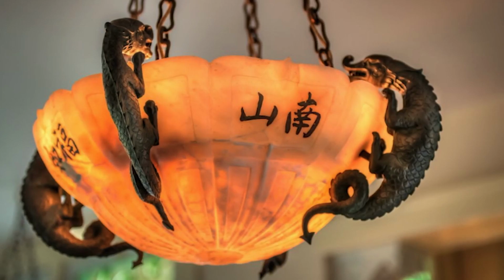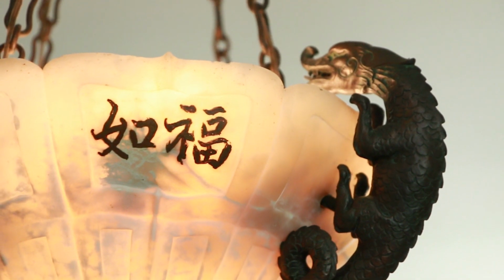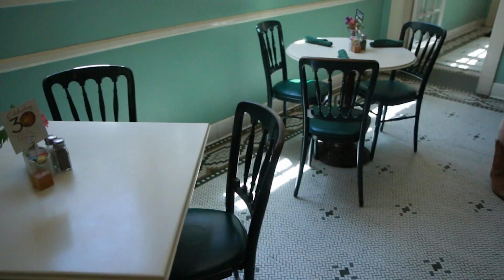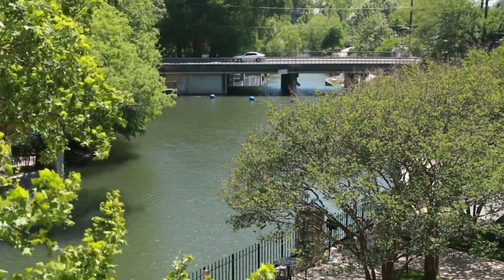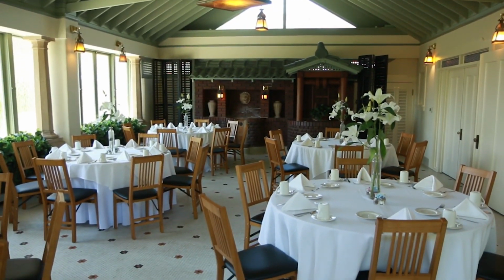One of those is actually in the tea room, and it is the chandelier in the very middle of the room, and they purchased these in China. Another unique feature of the tea room, the stained glass. And the windows in this room were designed to slide into the walls to allow the river breeze to get inside. Lottie and Erhard also added the roof garden to entertain guests. This room is 102 years old.